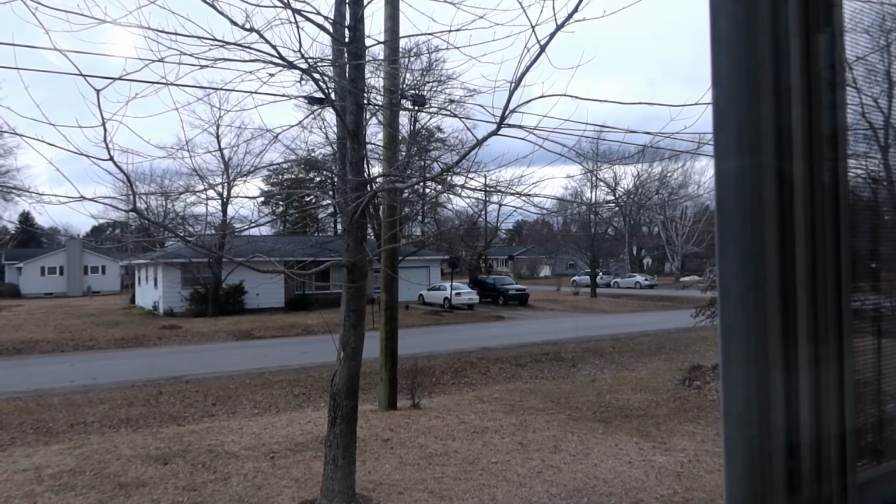It's not foggy outside anymore, but it's cold and windy. It's like 35 degrees. It was really nice the other day, but now it's all dreary and weird out there. So we're just hanging out inside, working on some inside stuff.